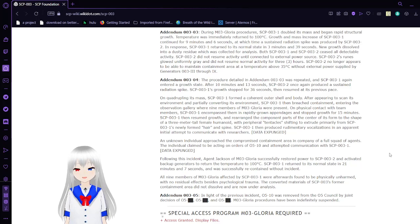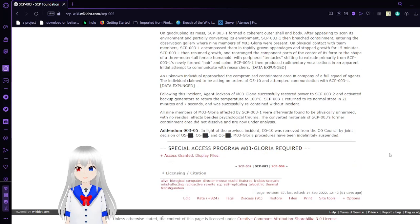Following this incident, Agent Jackson of MO3 Gloria successfully restored power to SCP-0032 and activated backup generators to return the temperature to 100 degrees Celsius. SCP-0031 returned to its normal state in 21 minutes and 7 seconds, and was successfully recontained without incident. All nine members of MO3 Gloria affected by SCP-0031 were afterwards found to be physically unharmed, with no residual effects besides psychological trauma. The converted materials of SCP-003, its former containment area, did not dissolve and are now under analysis.